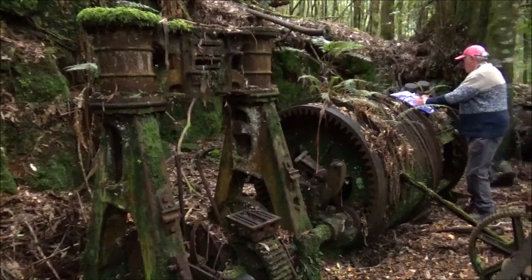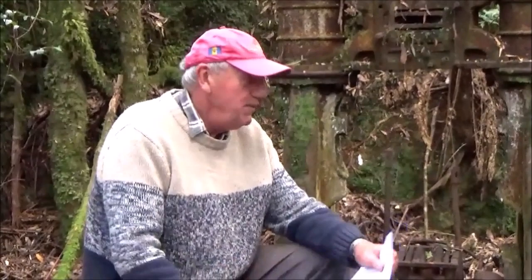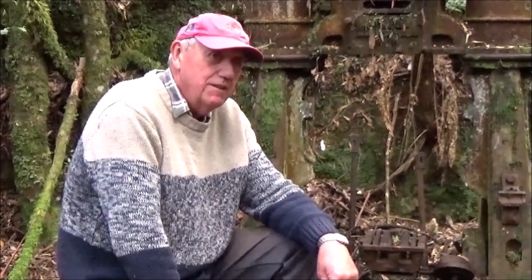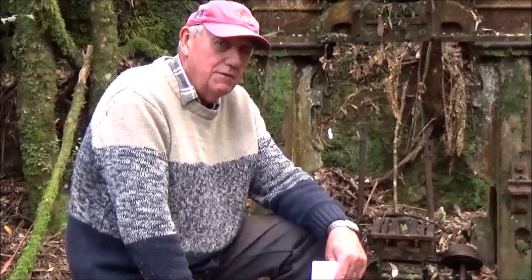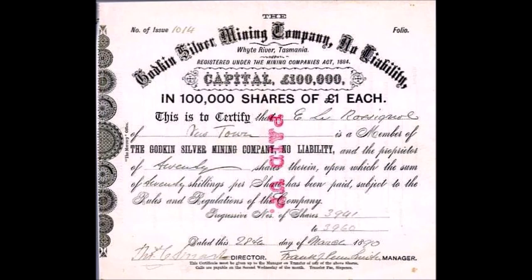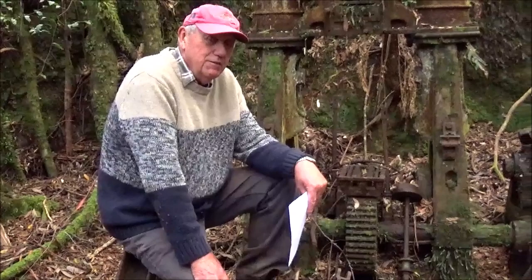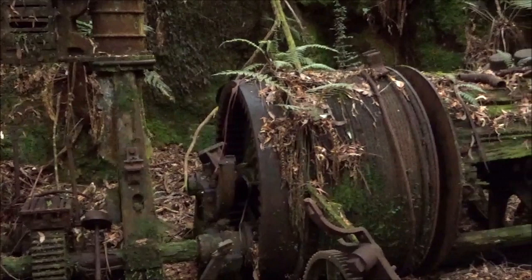Okay, what have you discovered, Morris? It's been a lovely, lovely visit to North Godkin. It really has. So, for those who, well, most would know, this is the machinery site for the North Godkin Mine. The North Godkin Mine was an example in how not to run a mine, probably, if the truth be known. But it started on fairly dodgy information. And they rushed out and sold 100,000 shares at a pound each, so £100,000 went into the site in about 1890-91. And here is your share certificate if you want to have a look. You've got £100,000 in the bank or on call for the people to actually do something with the mine.